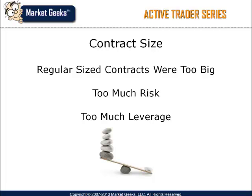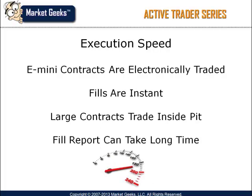Before the small contracts began trading, the only other option was to trade the larger ones, and they were just too big for most traders. Most traders just couldn't afford the risk and the large leverage the big-sized contracts needed. Imagine you're just starting trading and entering a large S&P 500 contract. If your contract moved 3 points, you would be out $750. This was just too much risk for small traders.